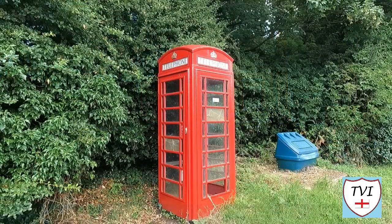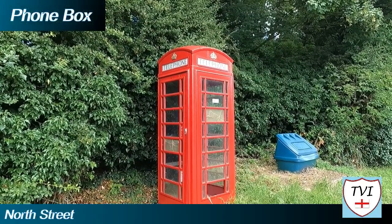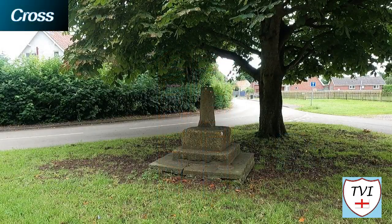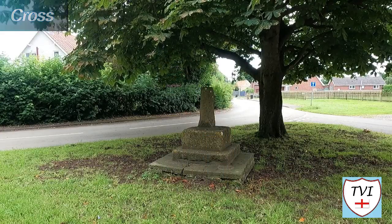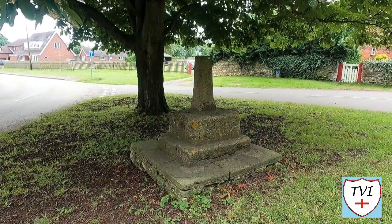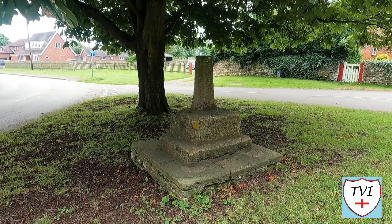Where Main Street meets North Street is a simple green, opposite which is a phone box. This is sadly empty, and it's seen better days, I think. That's not the listed building though. On the green itself is a restored village cross. This is both Grade 2 listed and a scheduled monument. It was restored in 1910, a process which retained the top step, the base and the shaft of a 15th century original. Although largish, it's the sort of feature you could so easily miss.